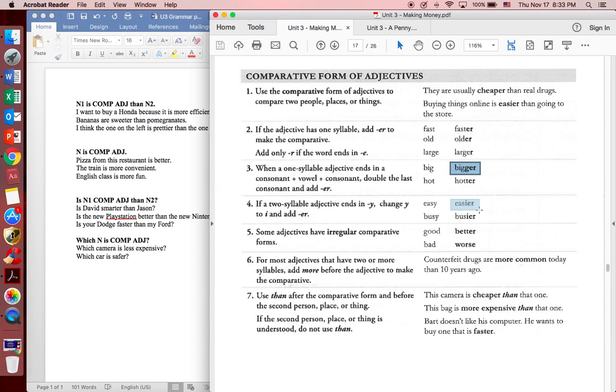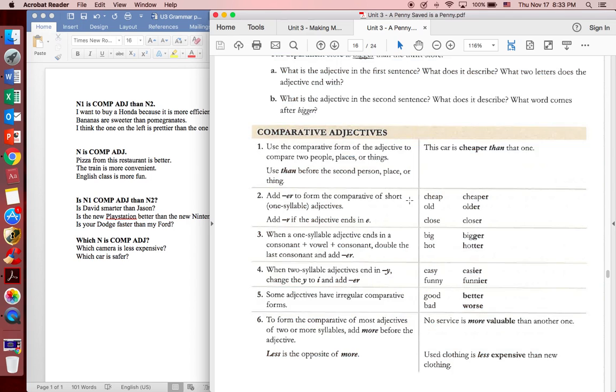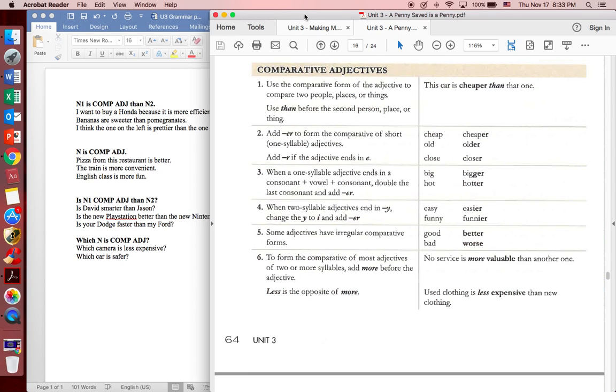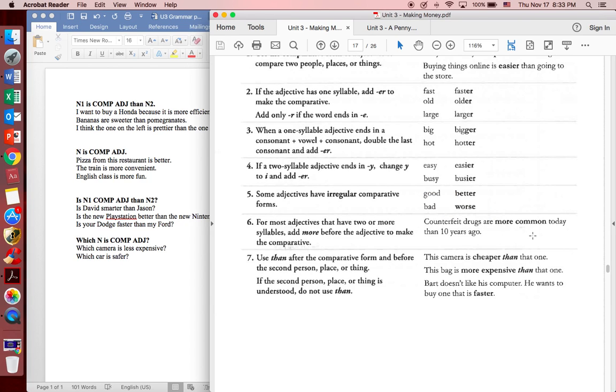And then for one or two syllable adjectives ending in Y, two syllable adjectives more specifically, change the Y to an I and add ER, easy to easier, busy to busier, etc. Right, funny to funnier. And then you've got a couple, again, irregulars, which are maybe the most challenging part, memorizing good, better, bad, worse, fun, more fun, that's another irregular. And for other two-syllable adjectives, going to add more in front. We don't add the ER.